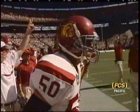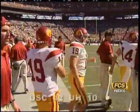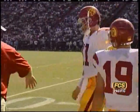Hand off to Bush. Touchdown, USC. I could have called that before it ever happened, really. 42-10 coming up, and that might be the last series we see Matt Liner for today. We might see John David Booty. I think it'd be good to get John David Booty in. Now, Matt Liner, of late, has taken the team down consistently for scores, and a nice job, again, of audibilizing by Matt Liner.